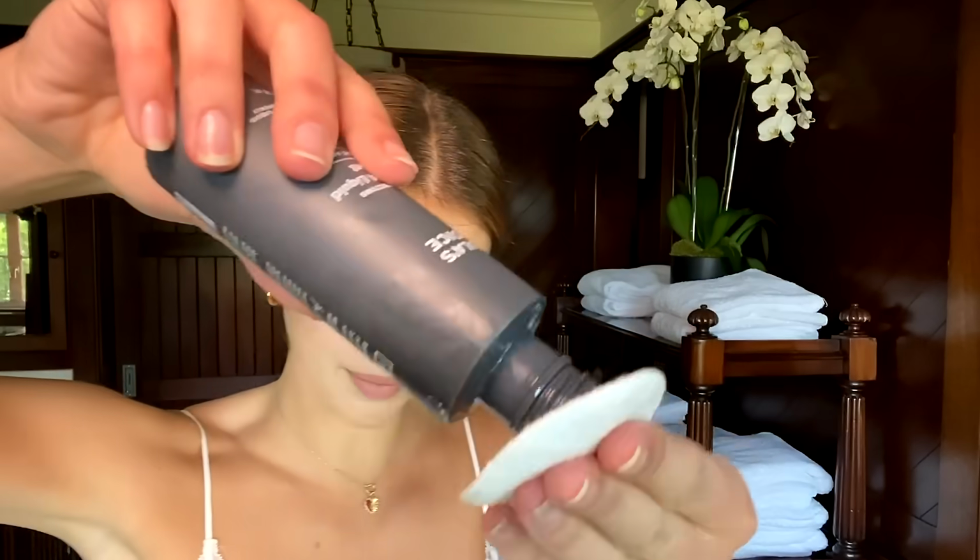So next up is this toner. I really like Paula's Choice. I used to be very into exfoliating and I would scrub my face like crazy. And I have learned now that you can exfoliate gently with toners. So that's what I do now. And then just kind of rub it mostly on my T-zone area, or the places that I tend to break out.